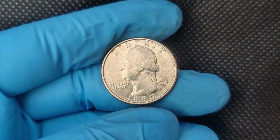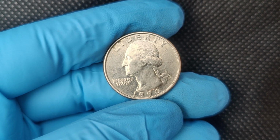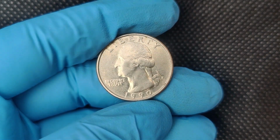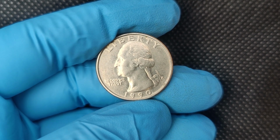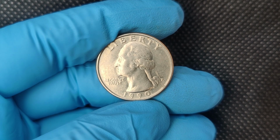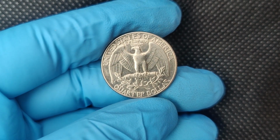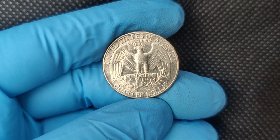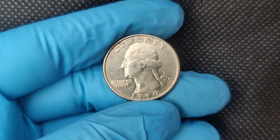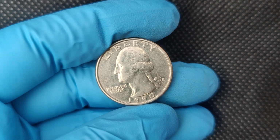Now, let's talk about the big money. A normal 1990 P quarter is worth, well, a quarter, 25 cents. But if you're lucky enough to have a 1990 P Washington quarter with the wide AM error, then you might just have a small fortune on your hands. In fact, these error coins have been sold at auction for over $2.4 million. Yes, you heard that right, $2.4 million for a single quarter. In 2008, one of these rare error coins was sold for that astronomical amount, setting a record for the most expensive quarter ever sold. Why is this coin worth so much?